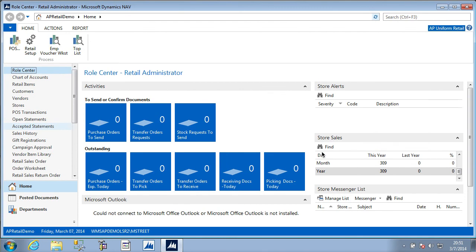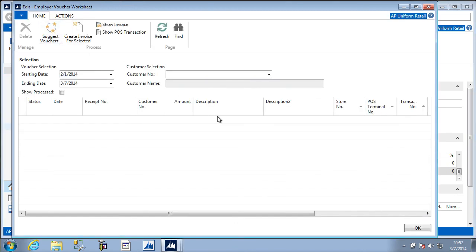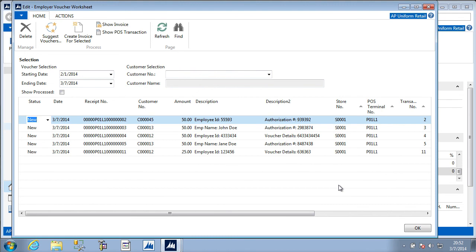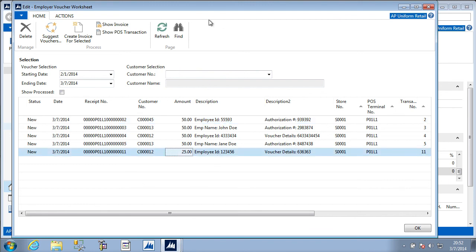Now that we've accepted vouchers on our point of sale systems as payments, we would now like our back office staff to be able to create invoices to those customers for the voucher amount so that we can get paid. So we'll go to the employer voucher worksheet, where we can put in some selection criteria if we have lots of vouchers that are being presented to us. I entered a few before, the $50 amounts. Remember that on our transaction, we entered this last $25 amount.